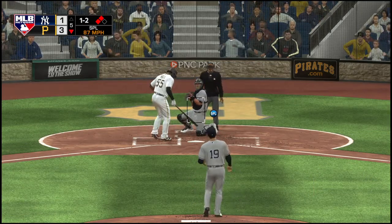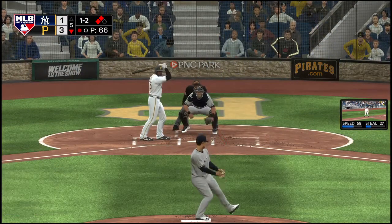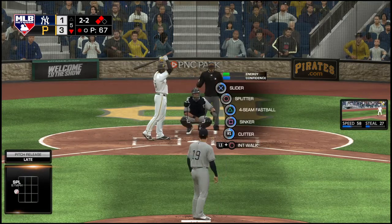A little bit off the outside. It's 1-2. Big spot right here. That's a great pitch to try and see if you could get him to fish outside the zone. He's still in the driver's seat right now, and I'd expect something else to miss off the plate.